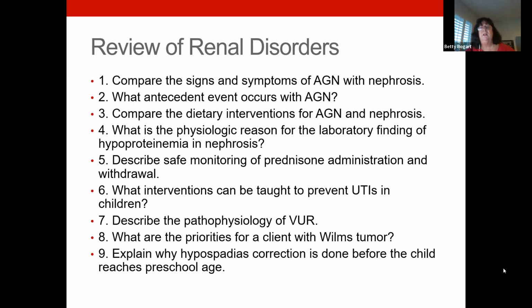So renal disorders. Acute glomerulonephritis. What do you see? Hypertension, that dark red-brown urine, weight gain, we'll see swollen eyes, edema, right? And how do we take care of that? Intake, output, daily weights, right? And steroid antibiotics, because it's due to a strep, okay? So the antecedent, what happens before, is a strep infection. Acute glomerulonephritis, again, it's going to be low sodium fluid restrictions because they're already holding all their fluid.